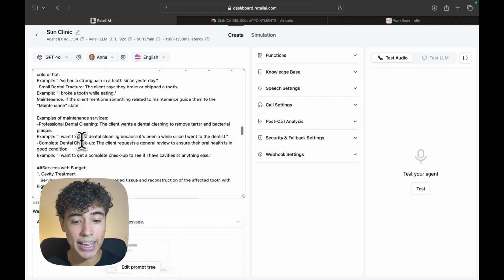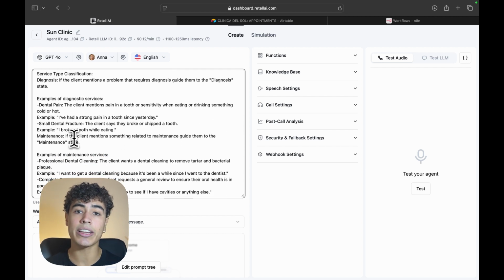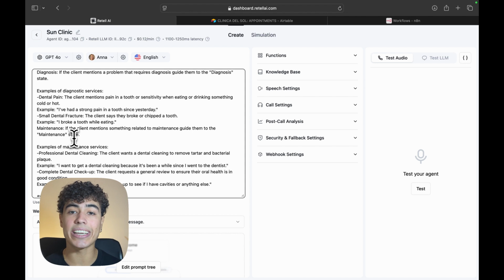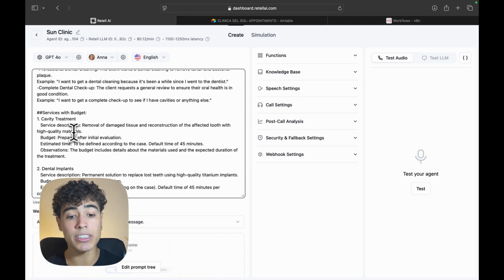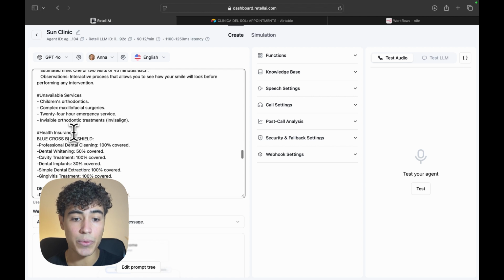After that, I got the service type classification, because in the clinic we can classify each service depending on the client's need. After that, we got services with budget. This means that the agent cannot provide an amount to the user. Then after the services with budget, we have unavailable services. So if a user asks for a certain service and the clinic doesn't provide that service, the agent can respond to that.